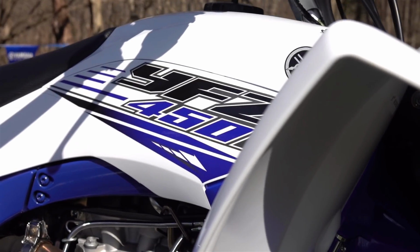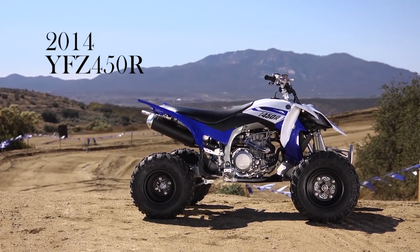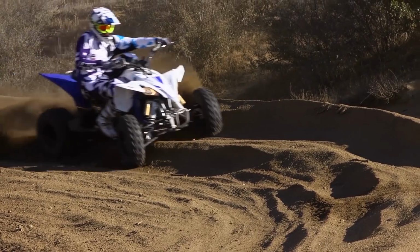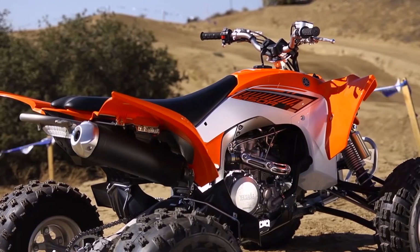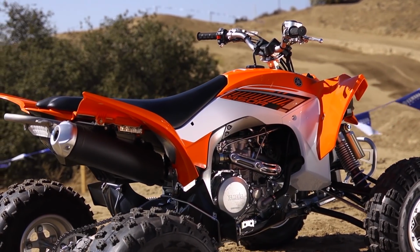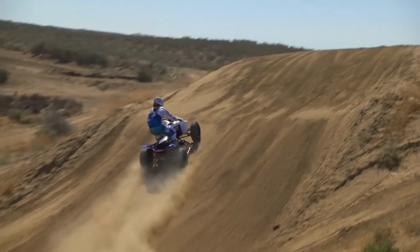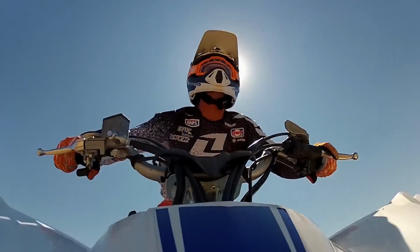In its most recent round of updates in 2014, the engine received a higher compression piston and new cam profile in search of improved low-end snap. The crank received a 0.25mm longer connecting rod and big end bearing for improved durability. A new exhaust was added to improve mid to top end power, with a new ECU, throttle valve, and fuel map, updating the electronics and fuel system. In 2014, the YFZR became the first and only ATV with a factory-installed assist and slipper clutch.